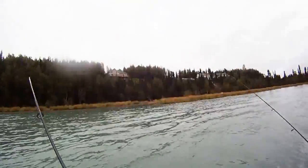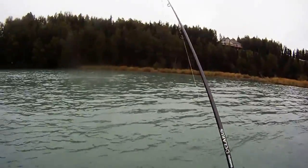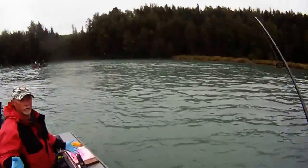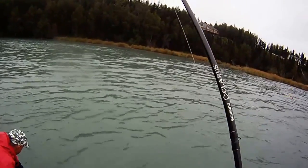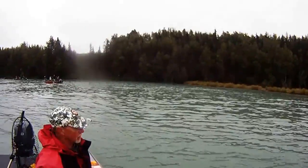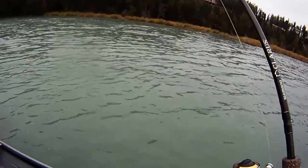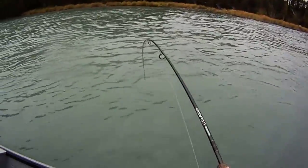Got another one. If it's a silver, as soon as we identify it, you better hand that off to Sue because you're done. Is it a silver? Looks like a little humpy or a dolly. It's better than two rods. Oh, I get you, two rods fishing. Snagger, whatever it is. Yeah, little tiny pink.